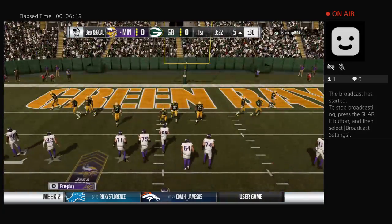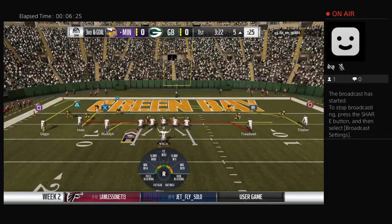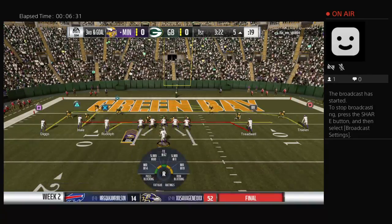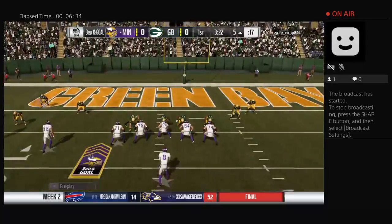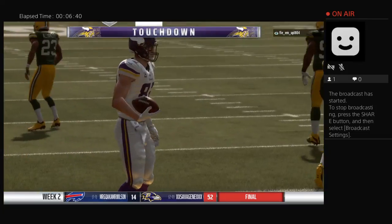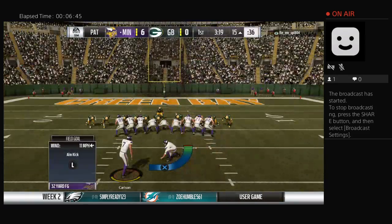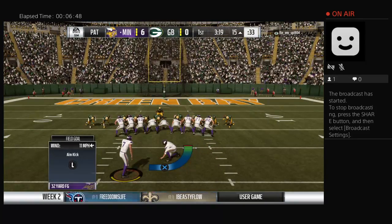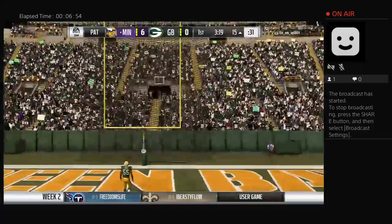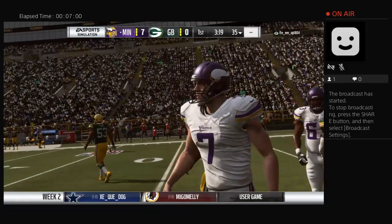Play number 8 here on the opening drive. This is 3rd and goal. Cousins now. And Rudolph has got it. The big tight end for a Viking touchdown. Kyle Rudolph. His 2nd touchdown on the season. And the Vikings take the ball down the field and score on their opening drive. Extra point by Carlson, up and good. And that makes the score 7-0.